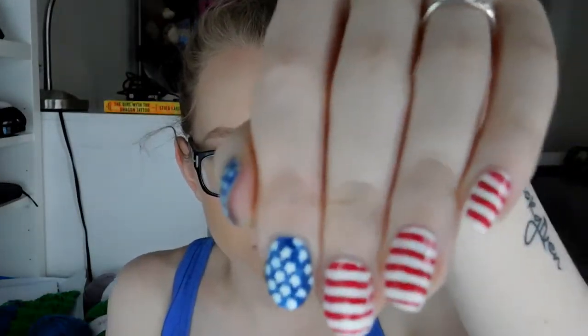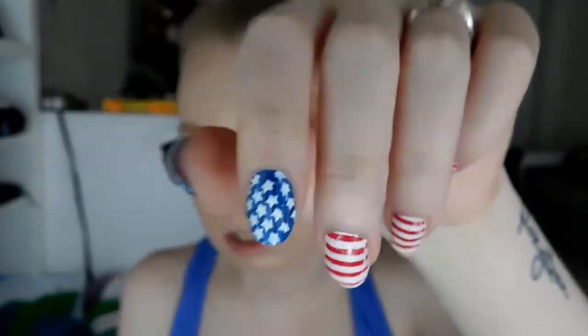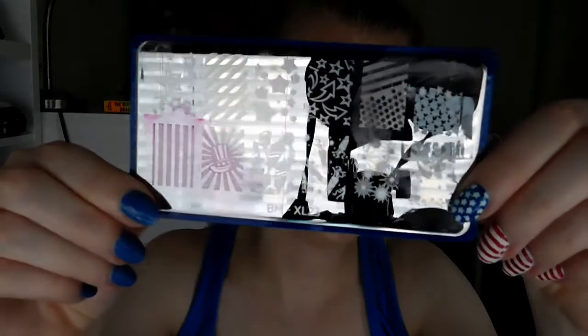And then on this hand, I have painted, for 4th of July, because it is coming up, I used a stamping plate. Let me see if I can get that out and show you what it was. This was the Bundle Monster XL23 plate. But I didn't clean it last time. It's hard to clean a stamping plate if you have one hand that's got polish on it, because if you put the nail polish remover on a cotton pad, it messes up the nail polish on your fingers. So I'll just clean this off next time I use it.